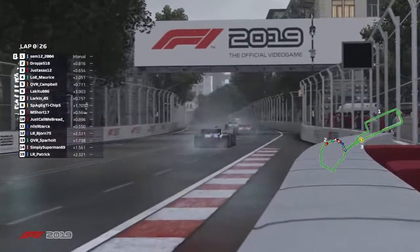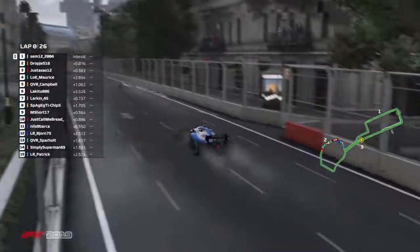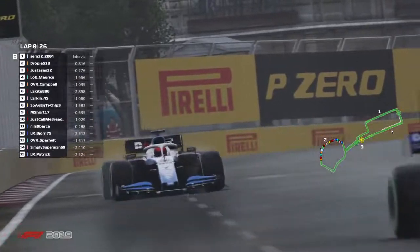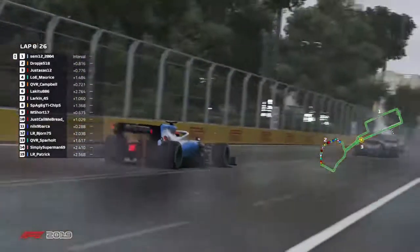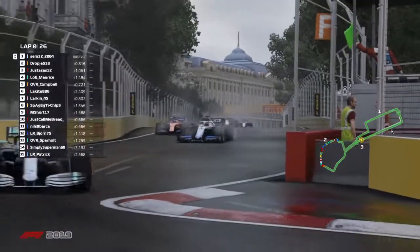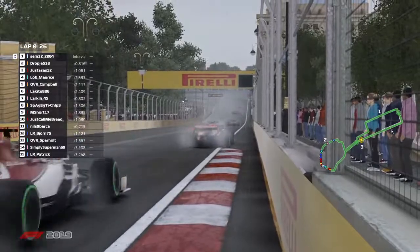However, we can get going again. The pole sitter is going to rejoin the queue. And all of the drivers appear to be on the intermediate tyres. Now, they are, of course, going to be the tyre of choice this evening. For now, anyway, we'll have to wait and see how the weather clears up, because I don't quite know what the forecast is looking like. And I can't check either, which is a bit of a shame.